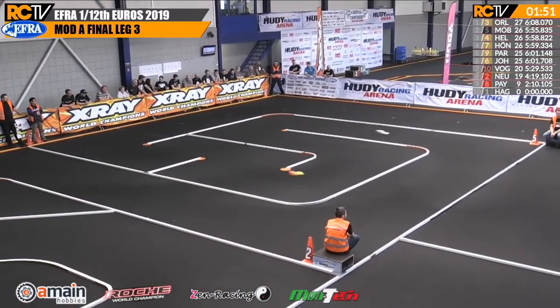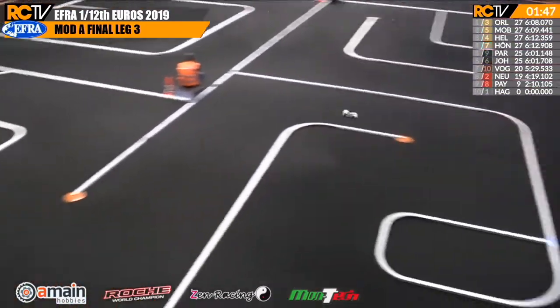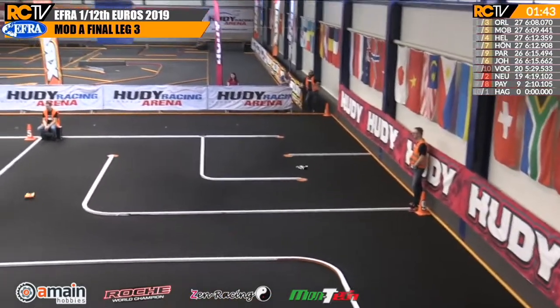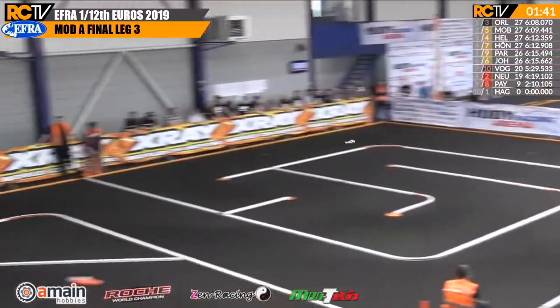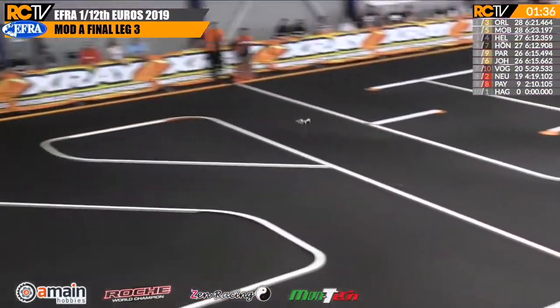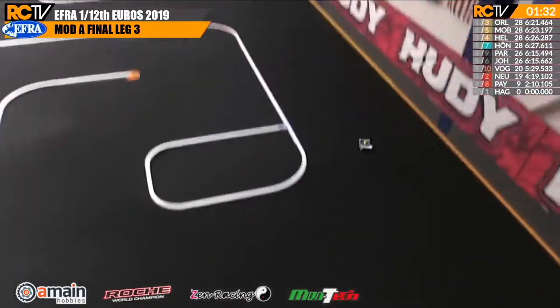Another slight race of attrition here. Michael Orlowski leading from Marcus Mobers, Marcus Helkvist, Hupo Honigel, Lewis Parker, Nicholas Johansson, Dominic Vogel. Jörn Neumann has retired, as has Ollie Payne. Alex Hagberg did not take the start. Down to 6 cars running.